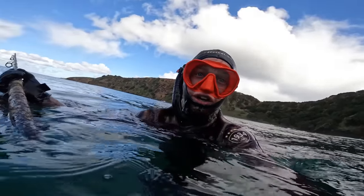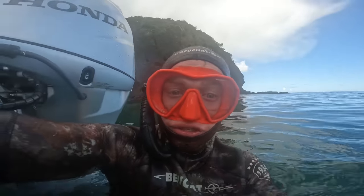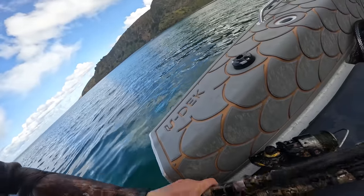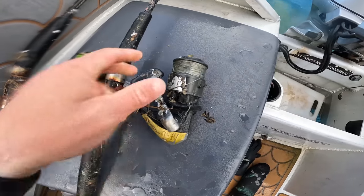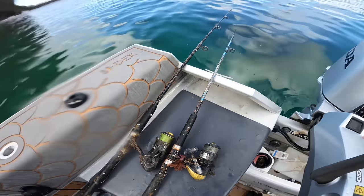Got myself a couple of new fishing rods. Hell yeah. Chuck these bad boys on. It's a little bit slow at that spot. Just so you guys know, I can't dive very deep, so I don't even dive, I just snorkel around, have a look, see what I can find. And I found these bad boys. Check them out. They're no Daiwa. If they were Daiwa, they would have been still sweet as. But unfortunately, they are Shimanos.